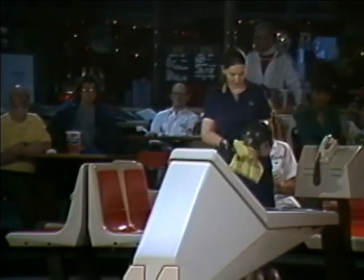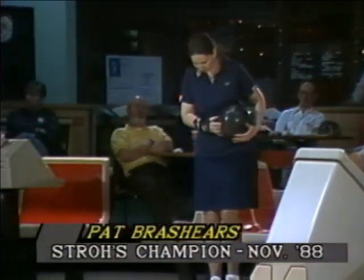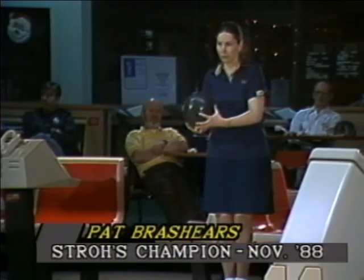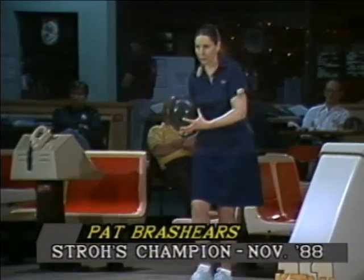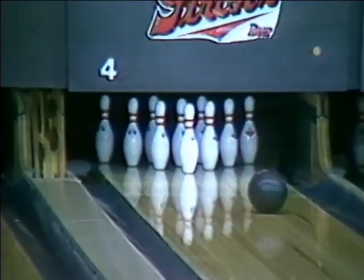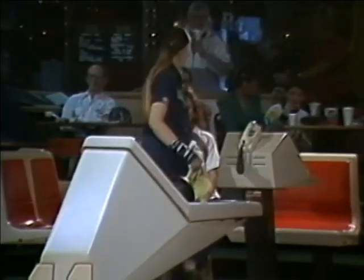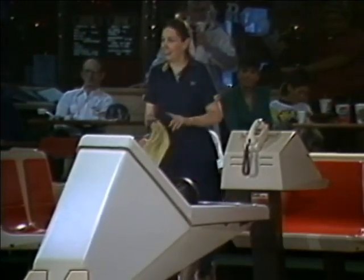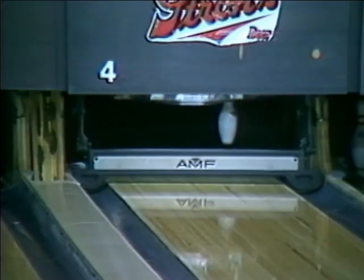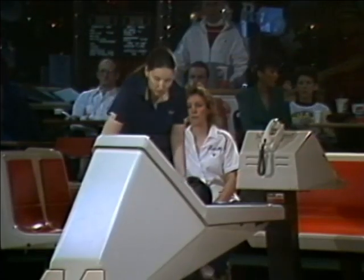Oh, pressure on Pat Brashears here. Her back is almost to the wall. She must get up and throw some strikes. As we mentioned, Pat Brashears was the winner. She won it all in our tournament last month and came in the number 4 seed in this tournament. Nice pin action there, but she still leaves 1 pin. But pins were popping around there a little bit better. Of course, she was following that from her last strike. Trying to get a string of strikes here in our late going of our first match.